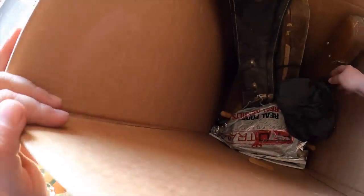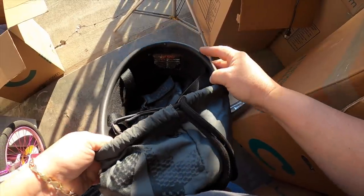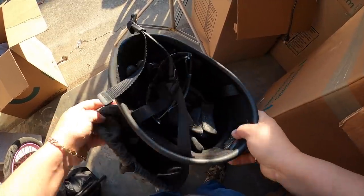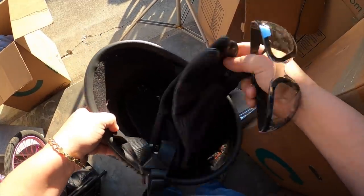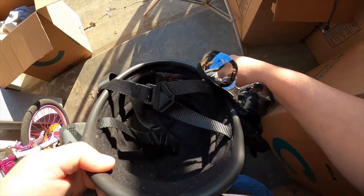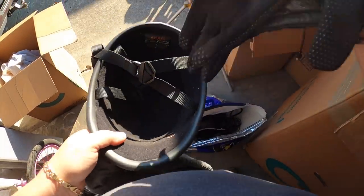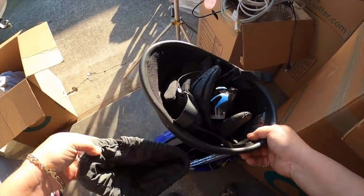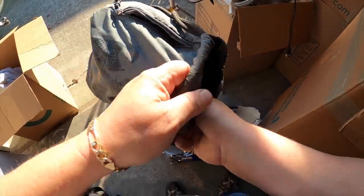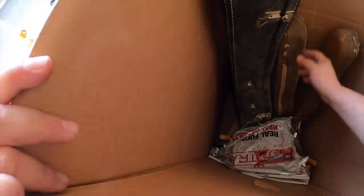Oh man, I need some longer arms. Well, this feels like another helmet. This is almost exactly like the other one. Okay, we got some glasses, a couple pairs of gloves. Wait. Novelty headwear does not meet safety standards. Novelty headwear. Is this some sort of band outfit? Maybe they wore that, maybe it's part of their thing on stage.